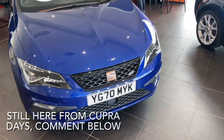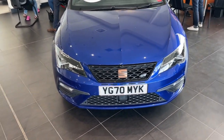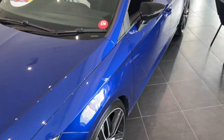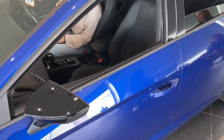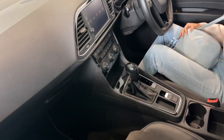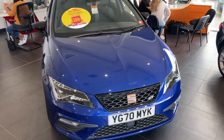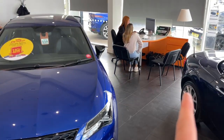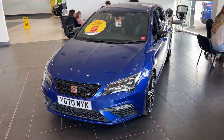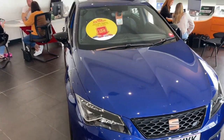We've come across this. For those that remember, I did have a Cupra. I think it's going to be just out of budget, but this is a lovely spec. I love the blue, and it's a nice spec inside. Automatic DSG. We've got a PCP deal on this that actually isn't that bad. Lizzie is currently speaking to the lady. We're going to go to our Ford appointment, but then we're going to come back for this one and hopefully take it out for a spin.